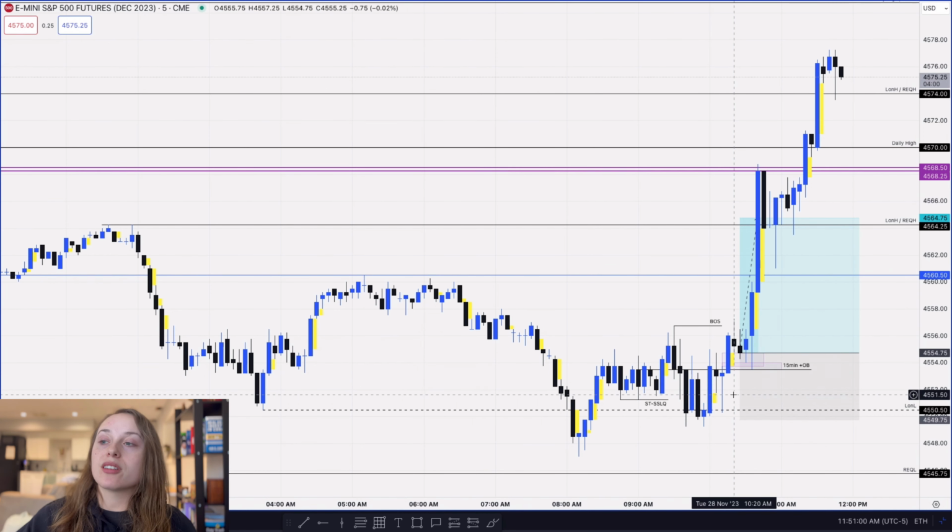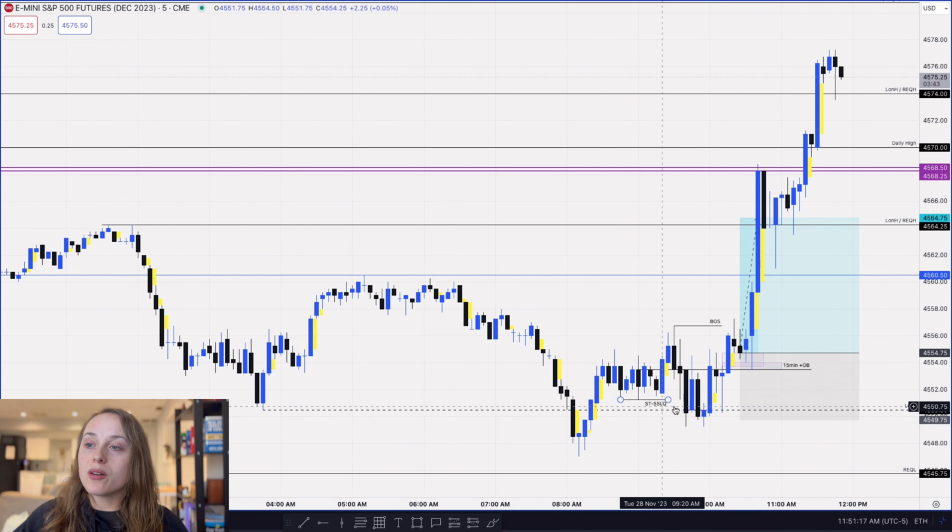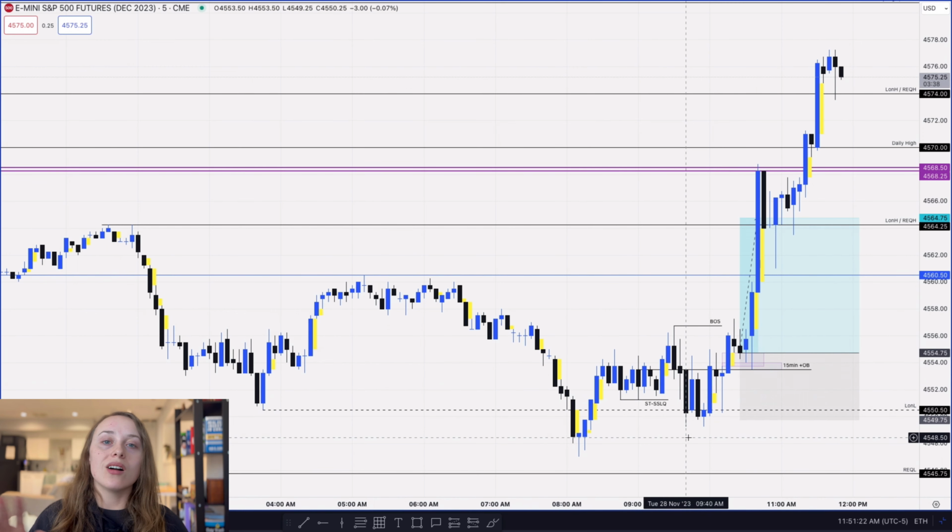So seeing that, I was like, okay, we have our 5-minute fair value gap entry, but it's also in confluence with the 5-minute order block and the 15-minute order block. Plus, we took out our higher time frame area of liquidity, which was the London session lows, and we took out these short-term relative equal lows right here. So all of that, amazing. We have our draw on liquidity, which is the weekly relative equal highs, and since we're bullish in the market, we're going to stay bullish until something happens.